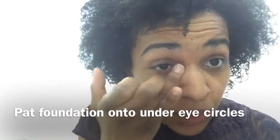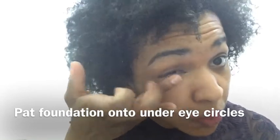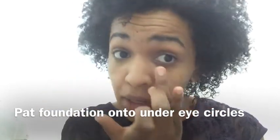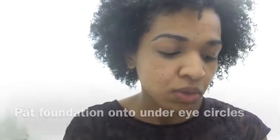And you want to cover as much area as you can so that you can blend it out, but you also don't want to drag it onto areas of your face that are acne prone. So I'm just going to keep patting and blending it in.